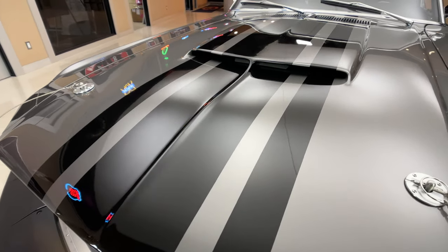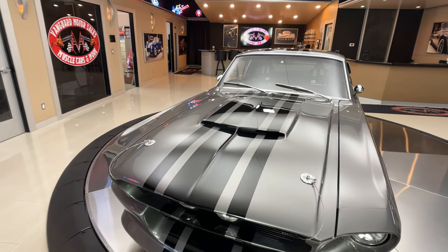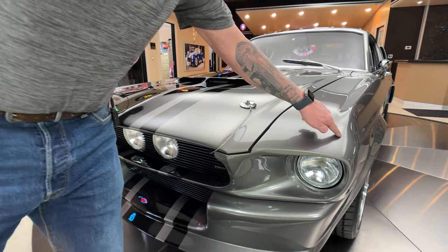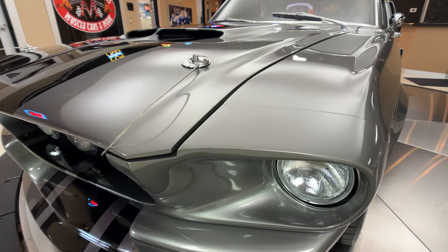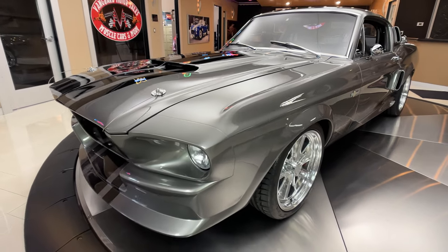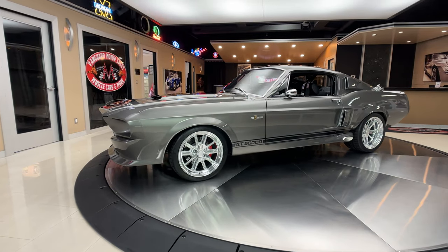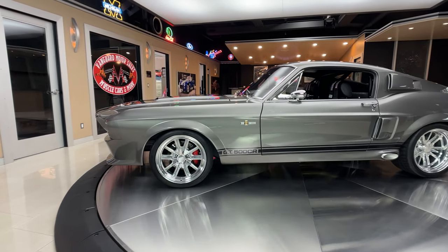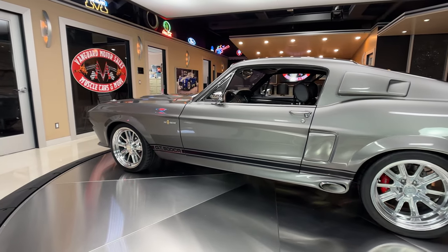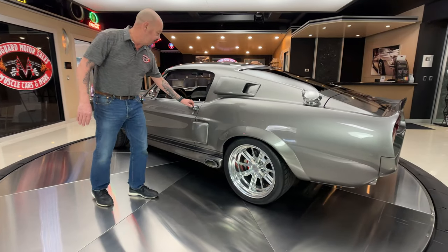Love the hood scoop on it also. Nice and tight down there, looking beautiful. And you take a look at all these lines. See how sharp everything is? Just gorgeous. The workmanship on the car is just out of sight. The stance on it's killer. The chrome wheels, those are the GT40 style wheels. Just looking beautiful. The ground effects, the fender flares, the door fitment, the side exhaust, and man, is she gorgeous.